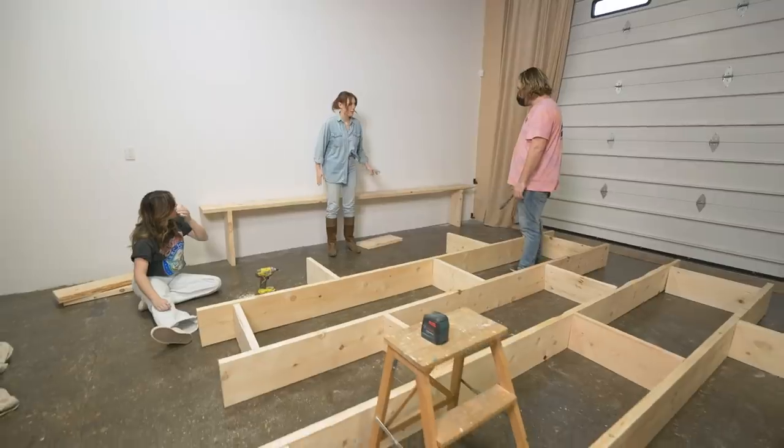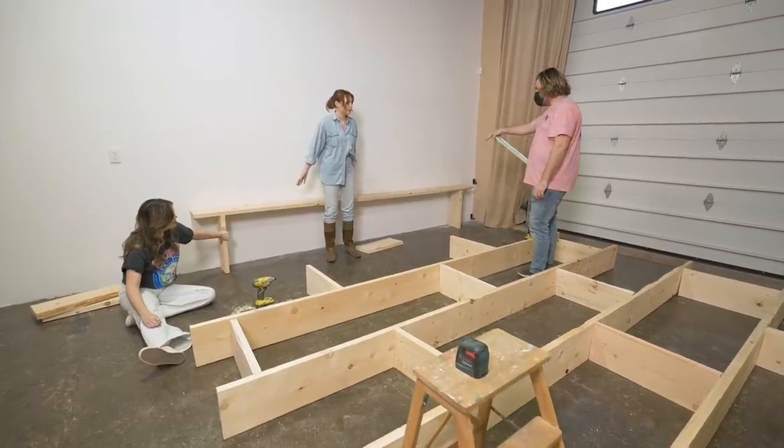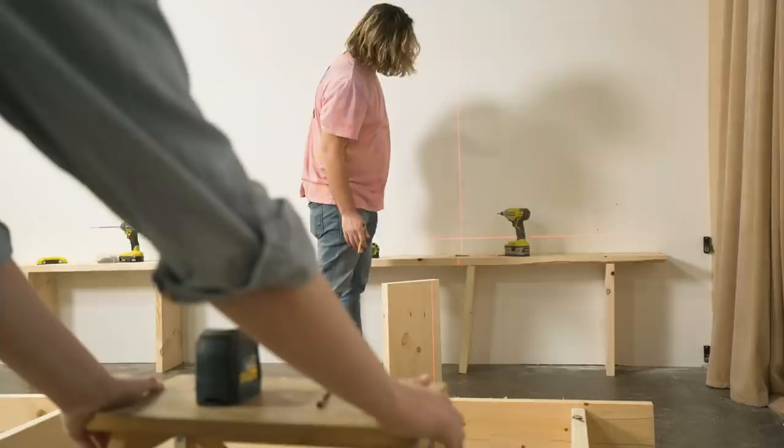Okay, so I think the first thing we're going to do is attach all of our base pieces here. Yeah, do all of those. And then do we throw this back down and then keep going? Yeah. Let's do it.